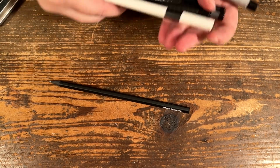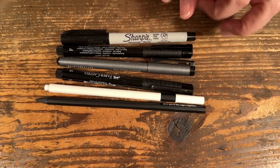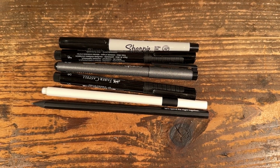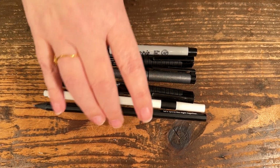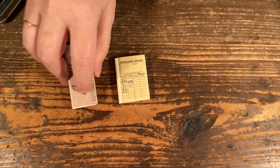So a pencil, and then I have a variety of black waterproof pens I'm bringing in some different sizes because I like to sketch a bit, or maybe I see some neat texture, I'll add it to the page and give it a bit of drawing, as well as to do some journaling. Let's see what else I've got in my pouch. Oh, I have an eraser.